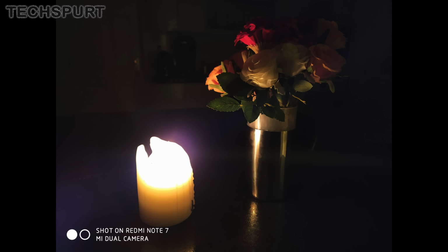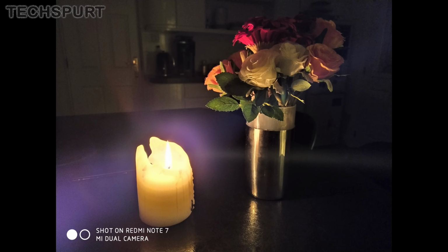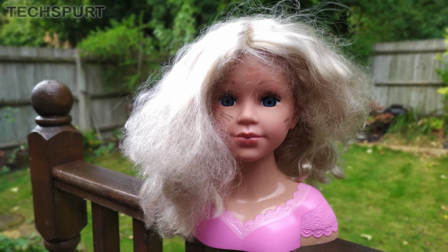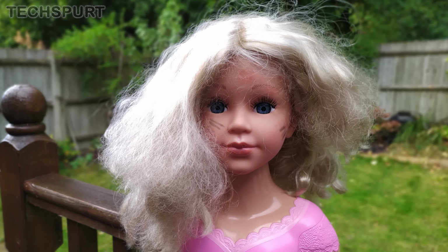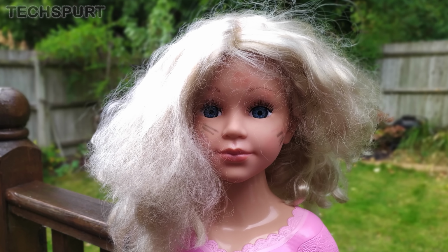You get a dedicated night mode for those low light shots, and again this impresses, offering a more detailed, balanced shot. You'll still get lots of grain on the go, but much better than the results from the auto mode. And of course there is a portrait mode as well, which makes use of that depth sensor to blur the background, although to be honest it is a rather subtle bokeh style effect.